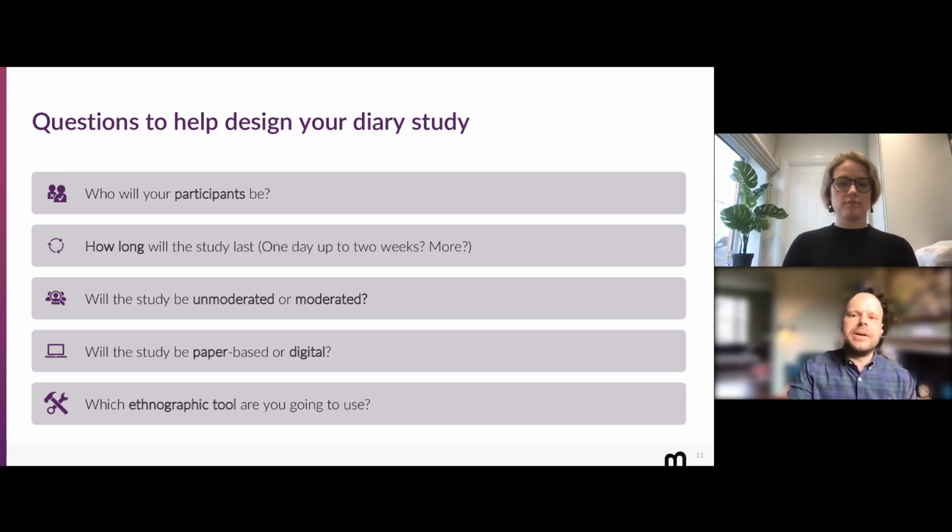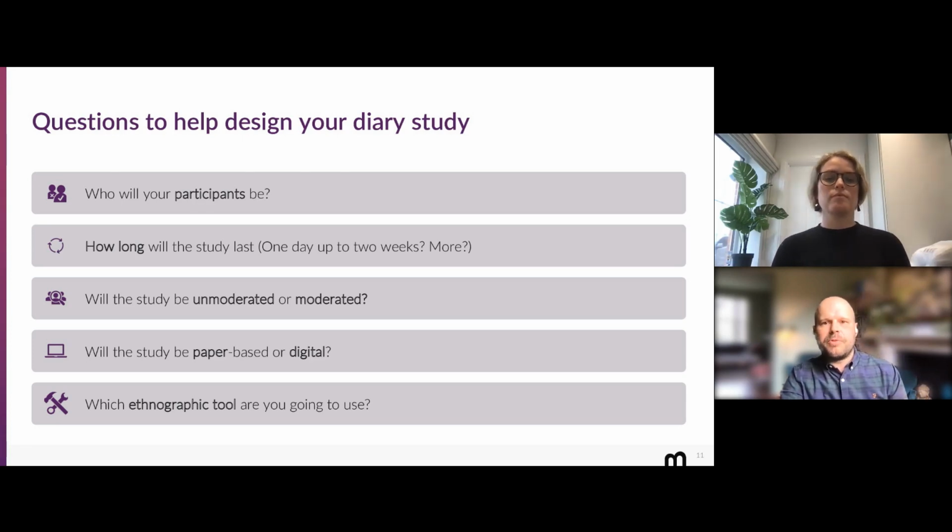You also need to have a think about if it's going to be unmoderated or moderated. So an unmoderated study is when the participant is just set a brief at the beginning of the study, and then the researcher just leaves them to it for the desired amount of time. Whereas in a moderated study, the researcher will prompt the participants either through an ethnographic tool or a platform or any other digital means to give them tasks to complete during the study or ask them to provide certain information about their habits. And we're going to look at a few of those options later.